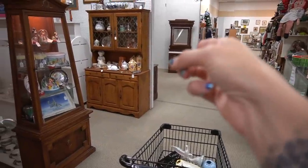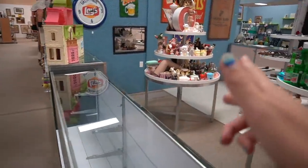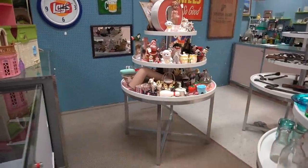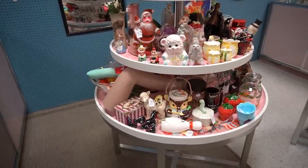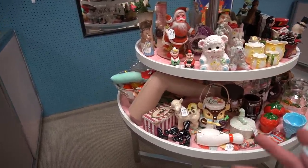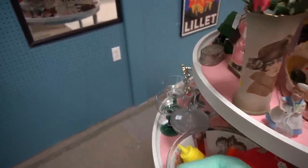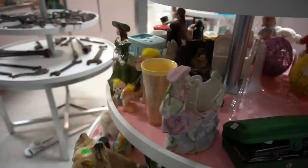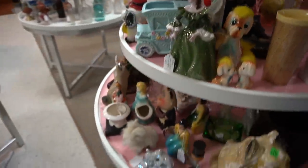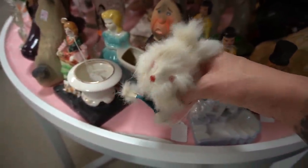All right, so in addition to having booths for rent here at Black Rose of Chambersburg, they also have shelving units. People just rent these shelving units and put their stuff here and sell it, which is great, I think, because if you're not really committed to a booth, you can have a shelf. They had some pretty cool stuff on this shelf the last time we came through, so I just wanted to do a quick circle to see if there's anything new. Ooh, what is this? Oh, it's a little happy bunny. Pretty cute.